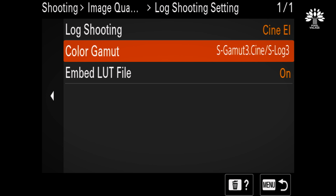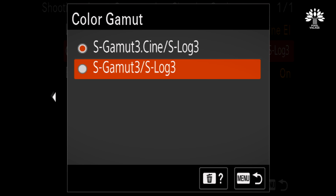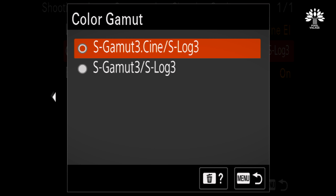So you will see, the moment you switch to Cine EI, your LCD darkens down. Do your adjustments to get a bright image, and the camera will automatically pick either the base ISO of 800 or a base ISO of 2500, depending on your lighting condition. The log options available are the famous S-Log3 and the S-Gamut3.Cine.